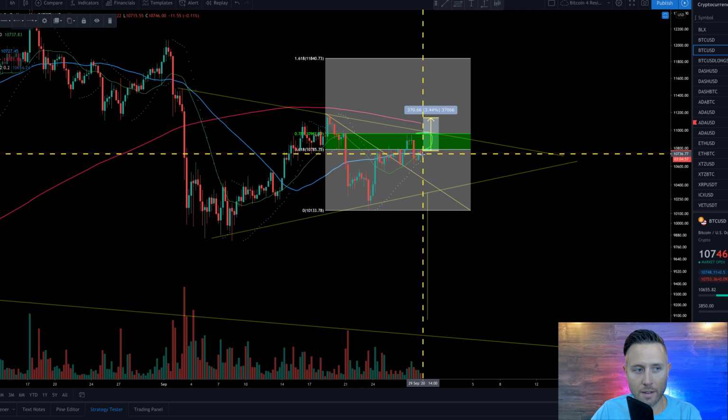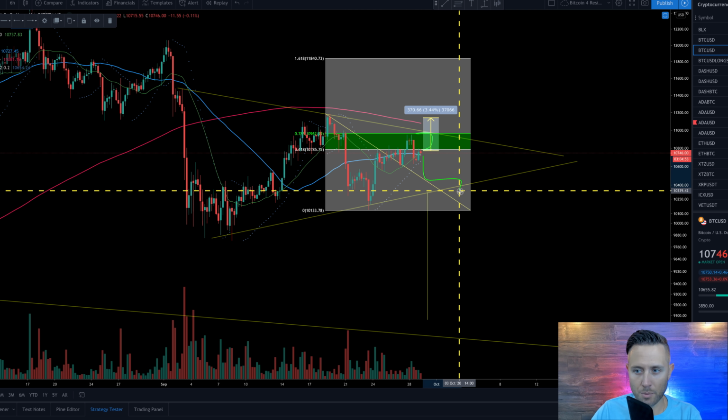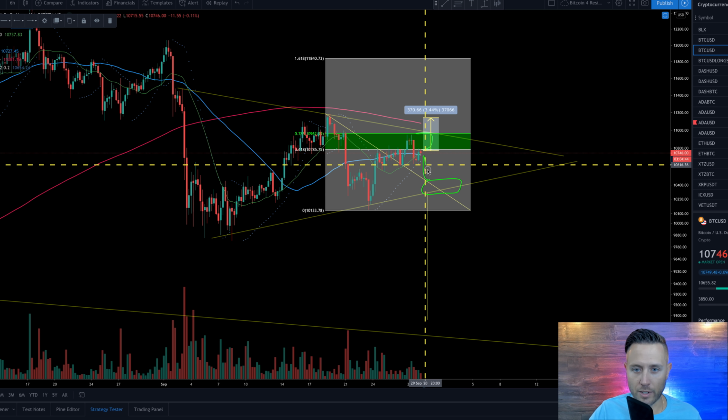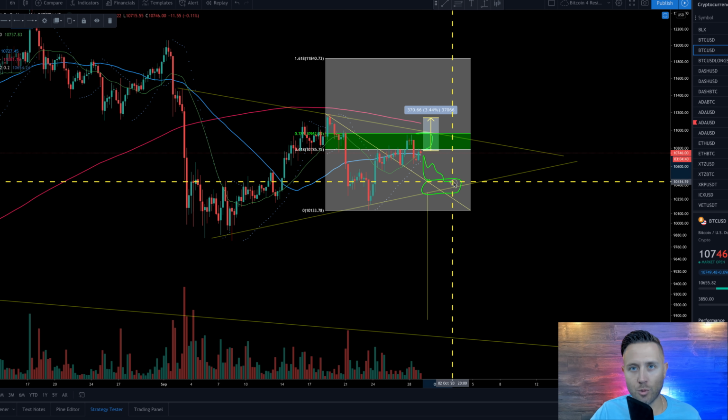But remember, we do have some support down here, 10,500 or so, down to around probably 10,300, this confluent area, the lower trend line. So this might take some patience to play out, right? I mean, we could trickle down. It could be October 1st. We're hovering in the 10,400, 10,300, and then we get a breakout or we get a breakdown.